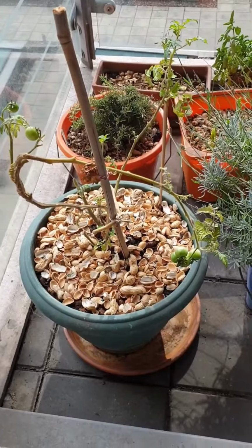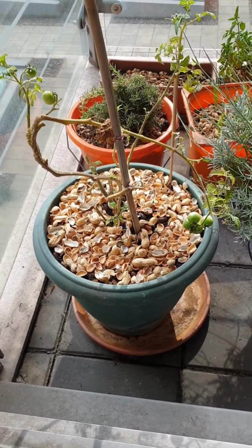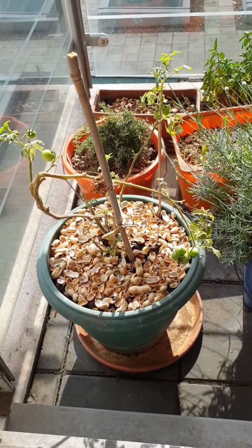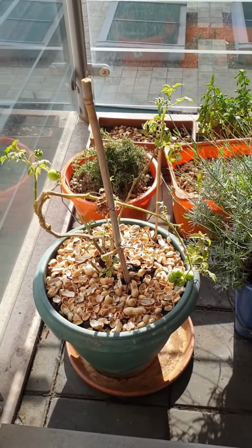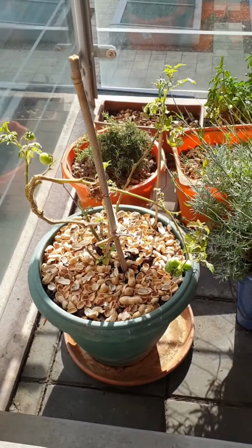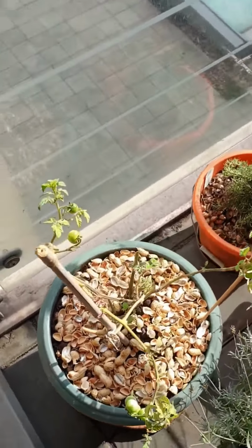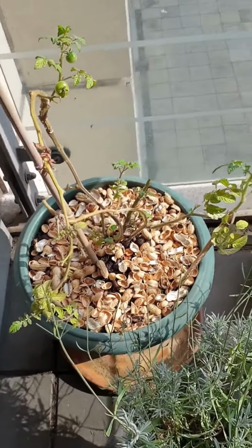So it's in a much bigger planter with soil that I have been fertilizing for over a year. If you've seen the other video I made on fertilizing, I think I've made two videos. This is soil I've been fertilizing since last year, finally being used. So tomatoes hopefully will ripen before the weather turns. That's the biggest change you'll notice.